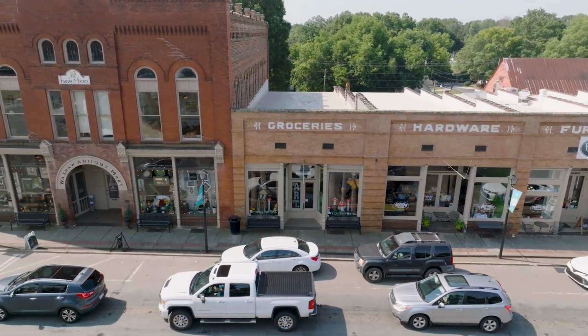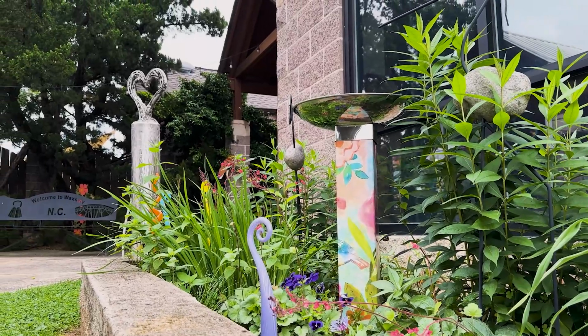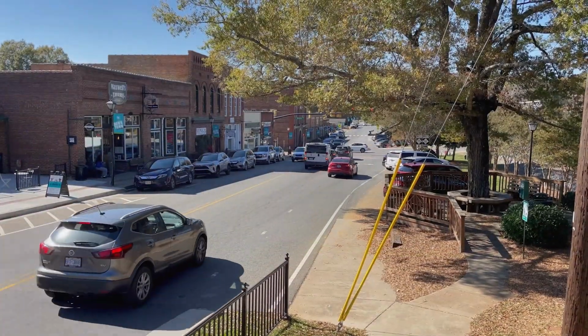Waxhaw is an early settler village that really got started in 1889. That's when it was officially incorporated as a city. Its primary industry was cotton. We have a very large mill behind us. It's still standing. So textile and cotton was the main industry that sort of put Waxhaw on the map in conjunction with the railway and access to railroads. So that's really what put Waxhaw here.